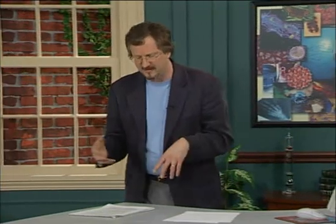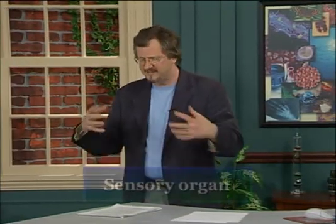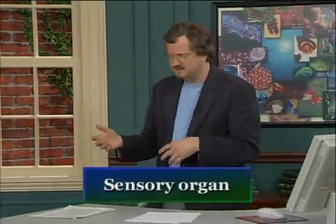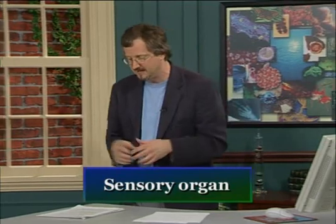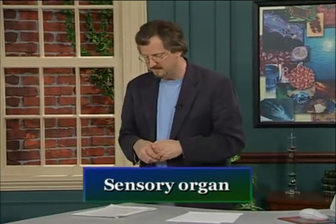Sensory receptors are often assembled with other types of cells into something that we would call a sensory organ. Sensory organs are structures that enhance the ability of sensory cells to collect information and even in some cases to start processing that information. The most obvious sensory organs that we think of are things like eyes and ears and so forth.